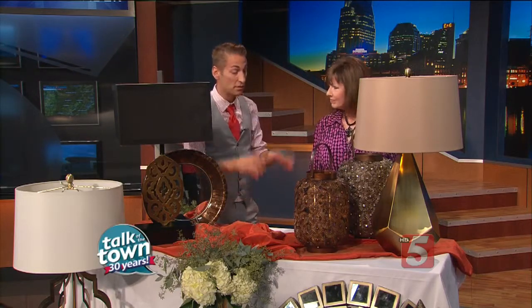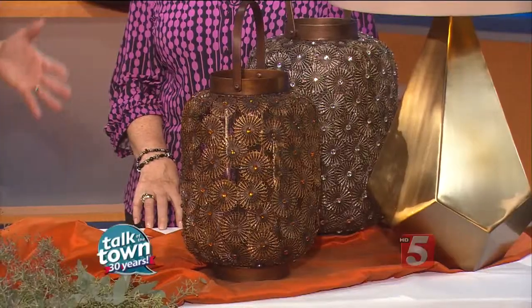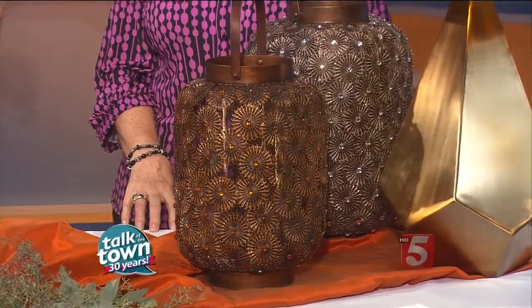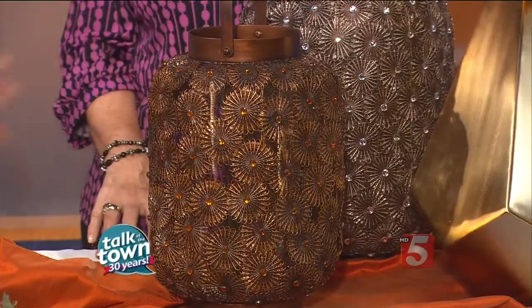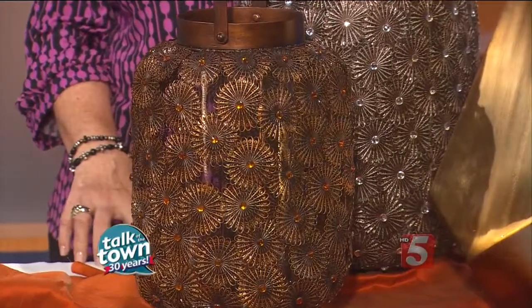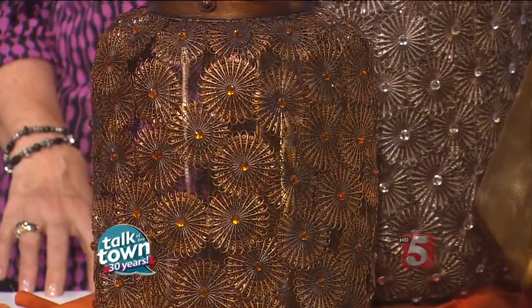Absolutely. Okay. Tell me about the lanterns. I like these. Well, these are awesome, and I've got a lot of different styles of lanterns. You can use these inside very decoratively. You can use them outside on the patio. We're moving outdoors. A lot of people nowadays are creating outdoor living spaces, so it's important that we treat those just as we do the inside, and design them, decorate them. They're practical, yes, but they also can be awesome.